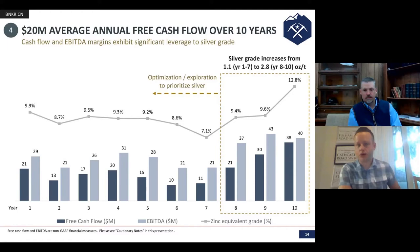Now, neither 1.1 ounces a ton nor 2.8 ounces a ton is actually very spectacular at all. But that's what makes this slide very interesting: it doesn't take much of an uptick in the silver grade to see significant increases in free cash flow. So you see we go up to about 30 to 40 million of free cash flow and about 40 to 45 million dollars of EBITDA in those last couple of years. So, certainly those veins that we're targeting at depth, historically 10 to 15 ounces a ton, you can imagine what potential impact that could have on our free cash flow if and when we're able to get down there and bring that forward.